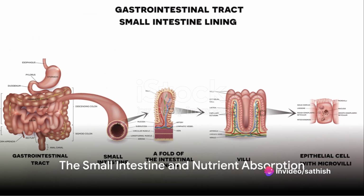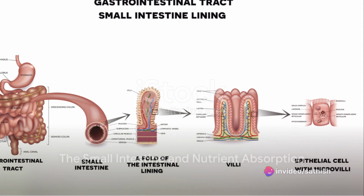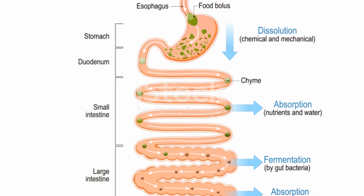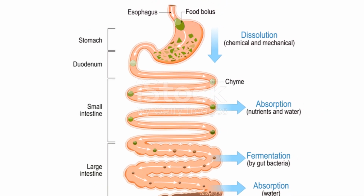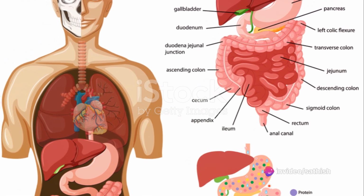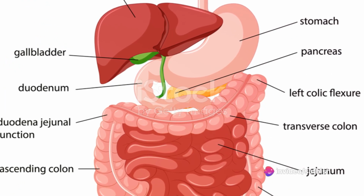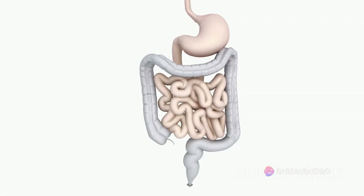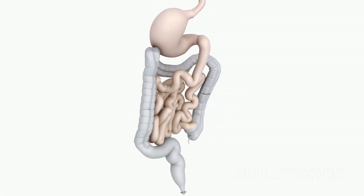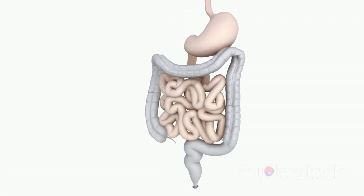Next, we find ourselves in the small intestine, the longest part of the GI tract. This is where the magic happens, as most of the digestion and absorption of nutrients takes place here. The small intestine receives chyme from the stomach, bile from the liver and gallbladder, and pancreatic juice from the pancreas. The small intestine is also home to millions of tiny, finger-like projections called villi and microvilli that increase the surface area for absorption of nutrients.